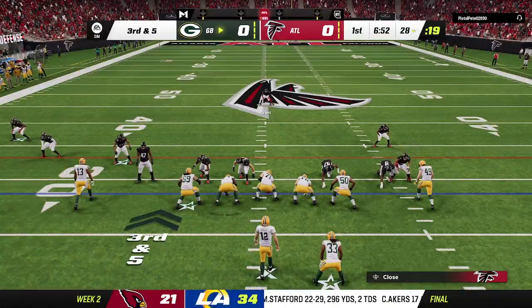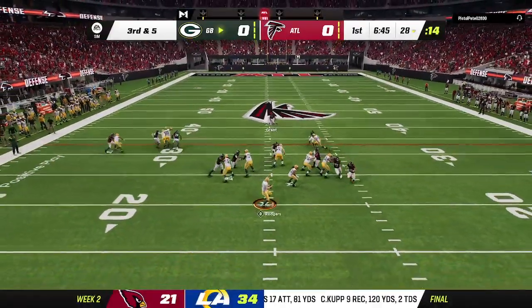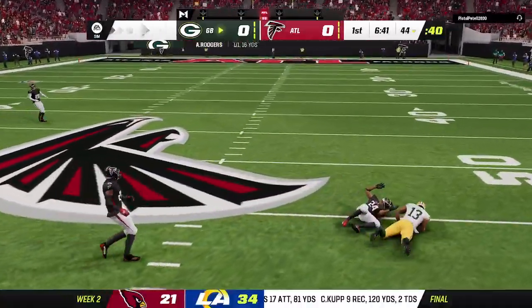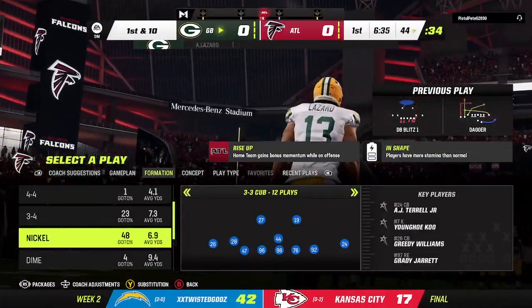Third play here, this opening drive as they're up against a 3rd and 5. Here's Rodgers to throw. And able to find Allen Lazard. And he's going to have a Packers first down as they're able to get the 3rd down conversion.